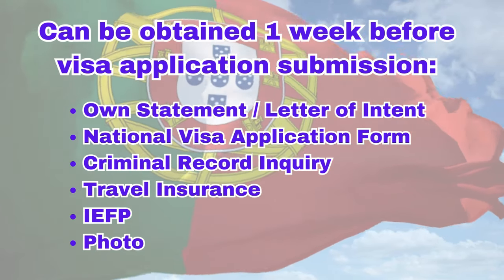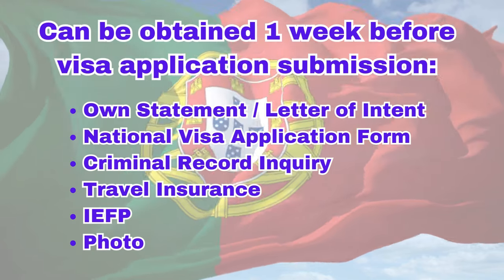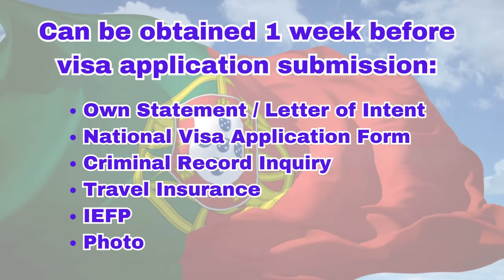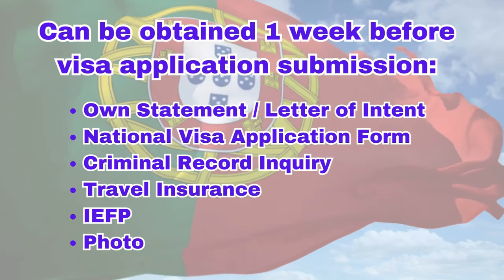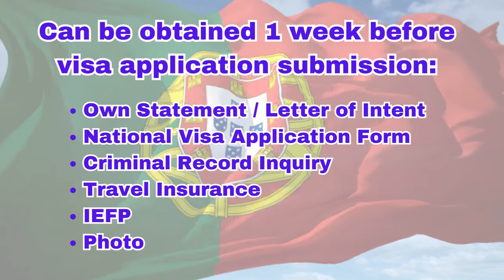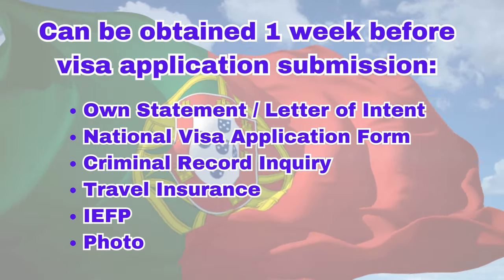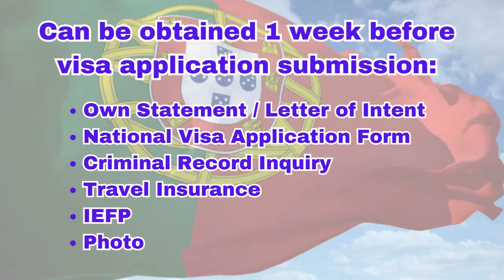Next one is the national visa application form. This is the same, just a few minutes to complete. But you have to be very careful when you are writing it. Your data must be correct and match all your requirements. For example, the name in your passport must match, the date of birth, and the date of your travel must be consistent with your travel date, insurance date, and proof of accommodation.